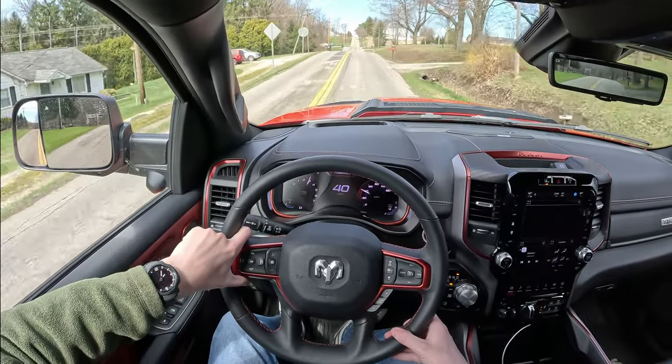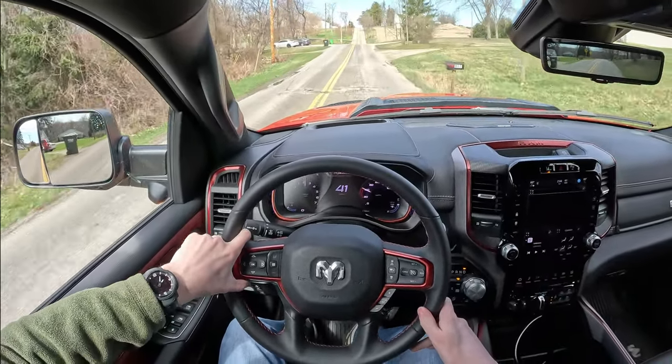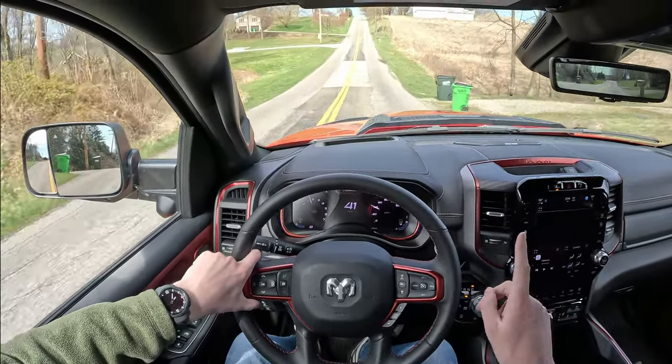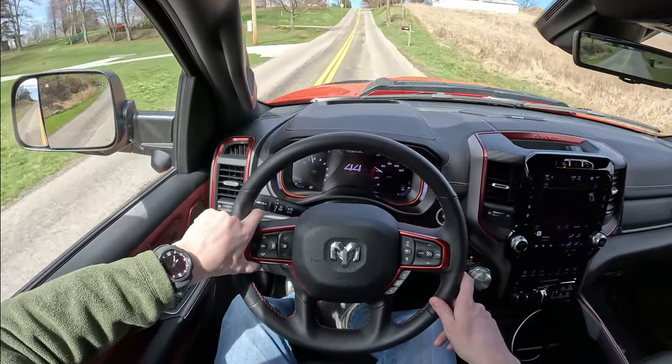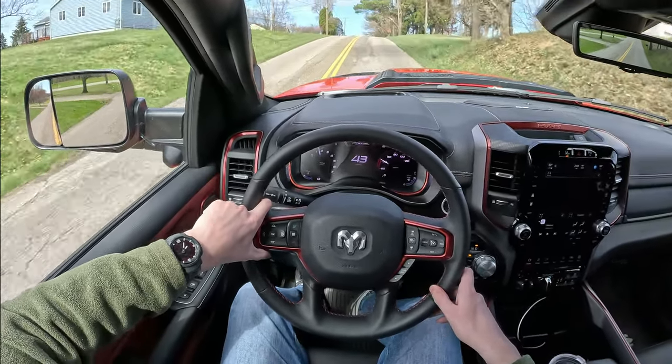This V8 sounds good. This is the last of the V8s, unfortunately. They're going to be putting the Hurricane inline 6, which I'm actually anxiously awaiting for. But I'm going to miss that V8 sound, definitely.